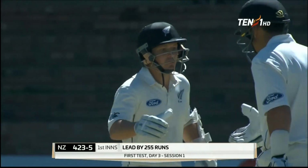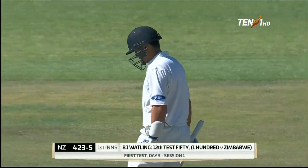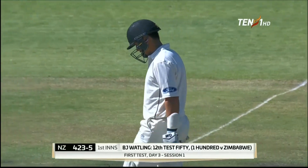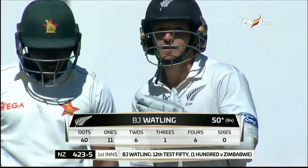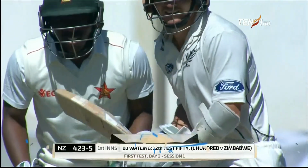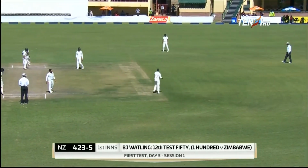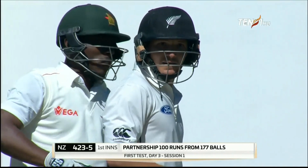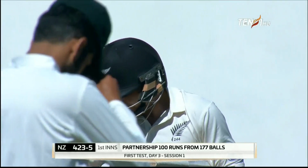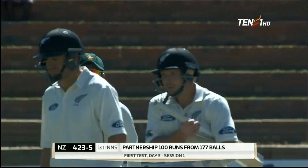A wicketkeeper batsman, his 12th Test 50. And with that boundary as well, another 100 partnership between Ross Taylor and BJ Watling. That's him off 84 balls, 6 boundaries. That's the end of the over. It's 423 for 5. And the first session of day 3 looks at, and they're going to go for lunch.